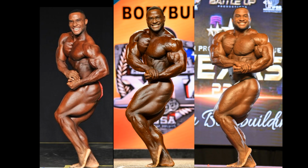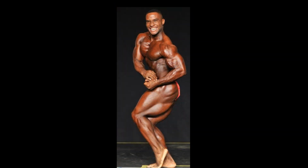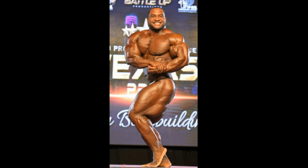Now, condition-wise, I will say, guys, he might have been just slightly more conditioned at the NPC, but for sure he has put on size. Let's not misconstrue that situation. So, side chest. Now watch this explosion. This is the biggest side leg that I've ever seen. Ever. Let's have a look at that again.